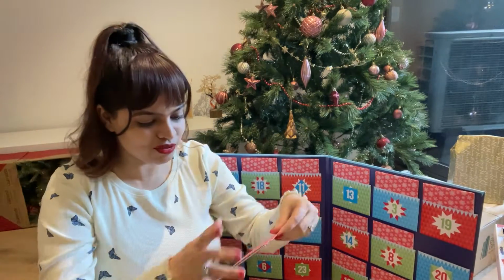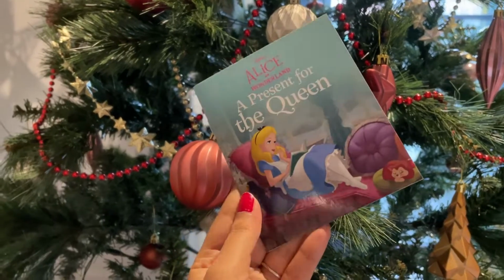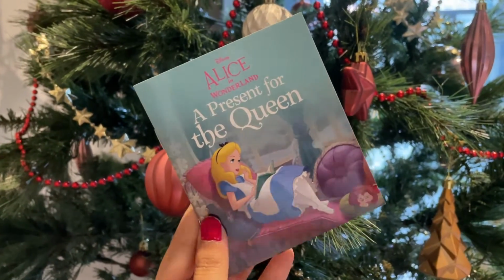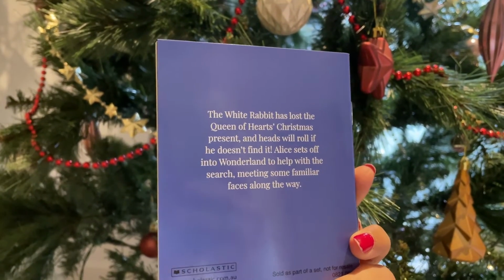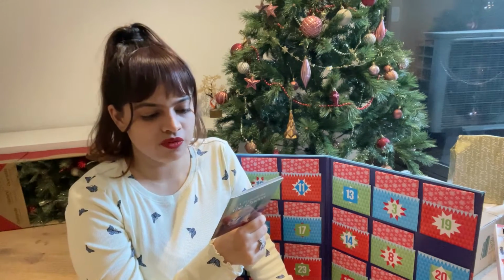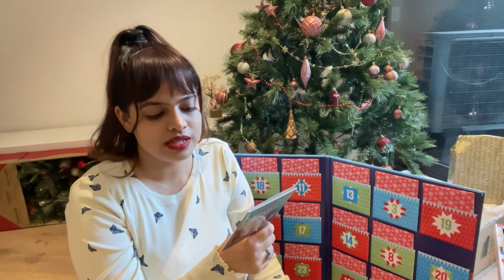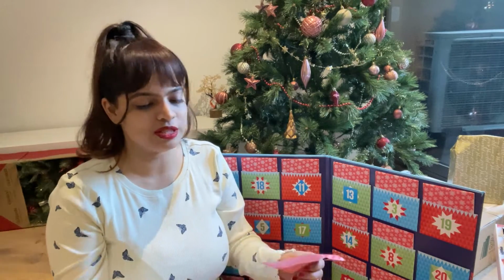It's the last 5. Okay, 20 is A Present for the Queen, Alice in Wonderland. I read the book. I don't think I've watched it, I think I've watched half or some parts of the animated version. I've read the book, but I need to watch it as well. Let's see. The White Rabbit has lost the Queen of Hearts' Christmas present and heads will roll if he doesn't find it. Alice sets off into Wonderland to help with the search, meeting some familiar faces along the way.